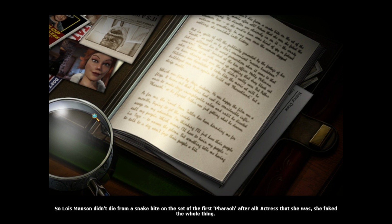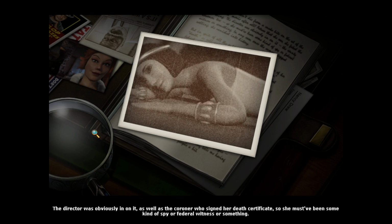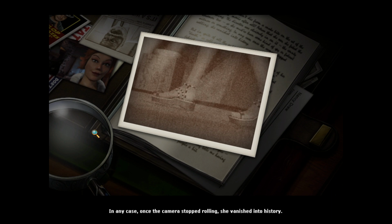So, Lois Manson didn't die from a snakebite on the set of the first Pharaoh after all. Actress that she was, she faked the whole thing. The director was obviously in on it, as well as the coroner who signed her death certificate. So she must have been some kind of spy or federal witness or something. In any case, once the camera stopped rolling, she vanished into history.